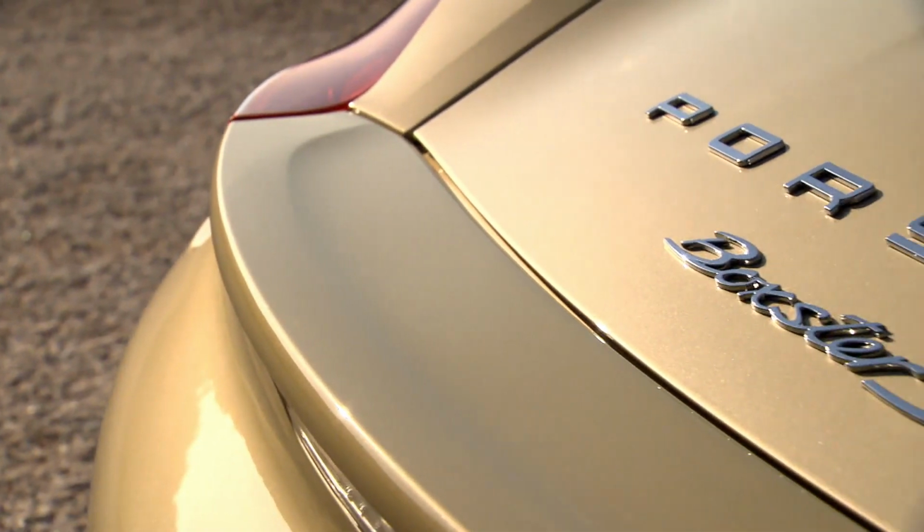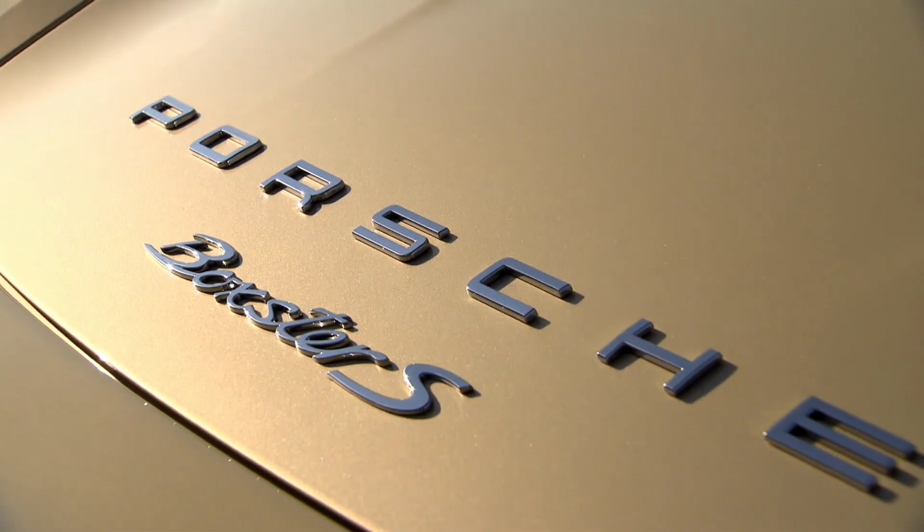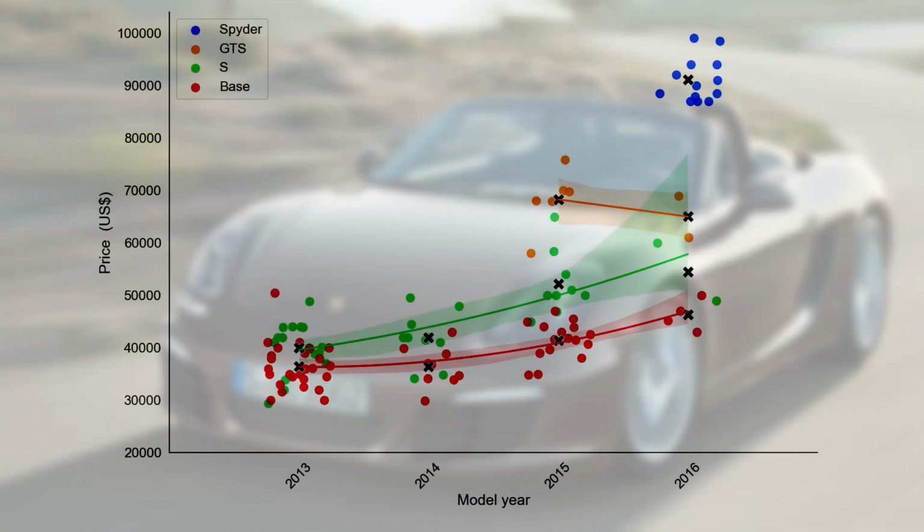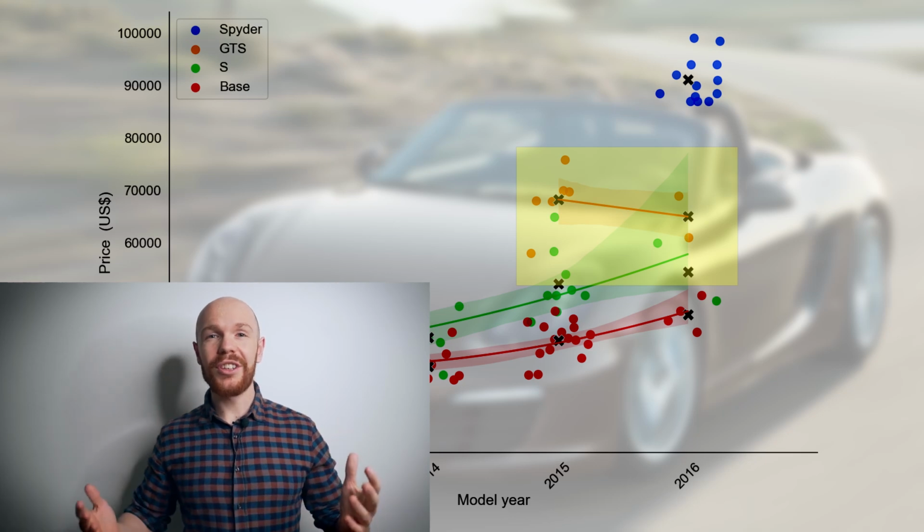I do then also recommend to go for an S model from model year 2014 or 13. So what about the GTS? As I mentioned before, we can't really say anything about the depreciation line on the screen. However, when we look at the prices, then we can see that the premium for one compared to the S is large. In fact, this is much larger than I expected.